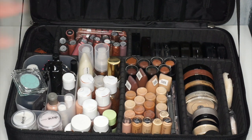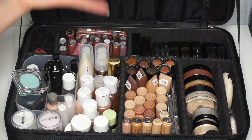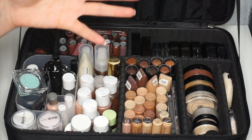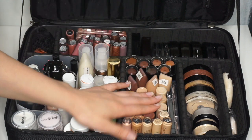Not everybody likes the full coverage, but you can do full coverage with it looking like it's no makeup makeup. So different brands do that for me. I underpaint when it comes to my clients. So some like the really deep beat face where you can tell that they're wearing a whole bunch of makeup. But then I have clients who don't want to look like they're wearing makeup. They want to look like themselves. So that's what I have in here.